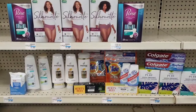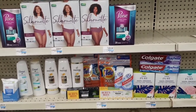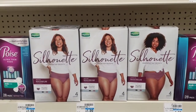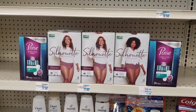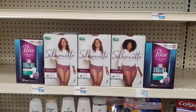Okay, everybody, here is my second haul for CVS to finish out for this week. I'm going to do it in 2 transactions. I'm going to do this transaction first. After everything is added up, it's $32.45. I needed to get it to at least $30 to get the $10 extra care buck. After all coupons are applied, it's going to be $6.45.